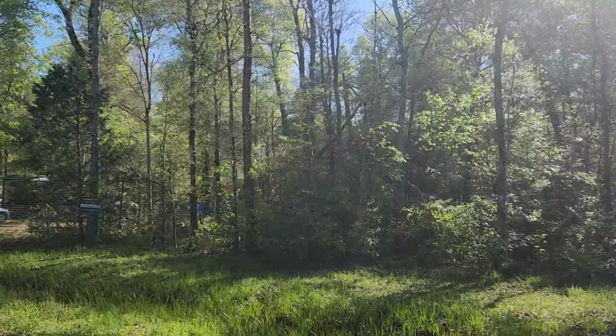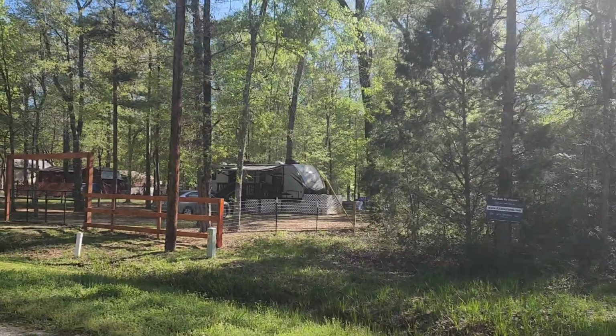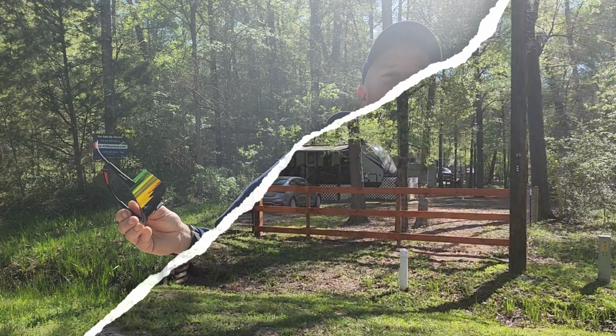Look at this property. It's a beautiful piece of ground that we have right here. And look at the neighbor. Spotlessly clean and immaculate. Alright, let's show you this. Unfortunately, we just lost camera action.